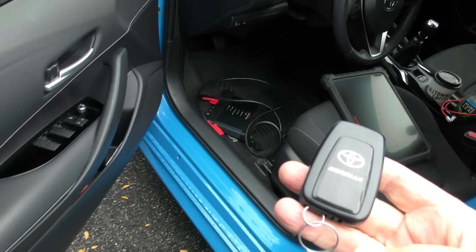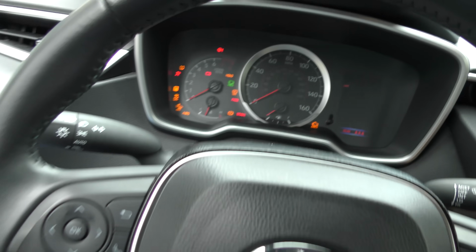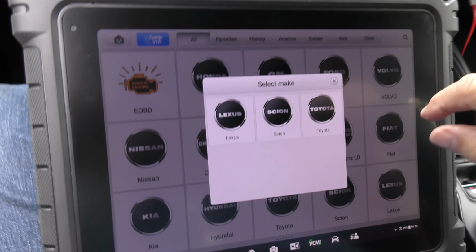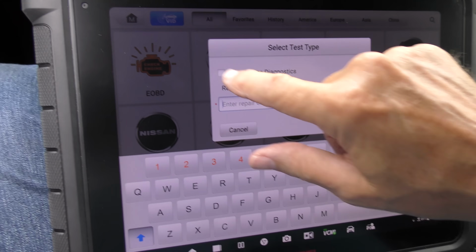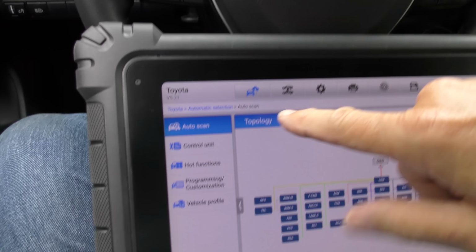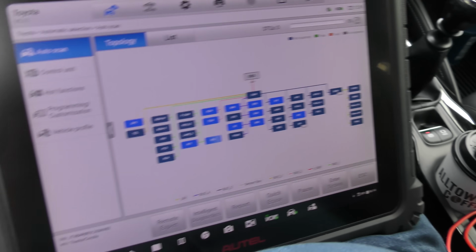Okay, now, even the owner doesn't like the push to start, but that's what it came with, so everything is that way these days. So we will turn it on. We're not going to start it because we're going to analyze it. Detected it, okay. We got a Toyota. Standalone diagnosis, and pretty fast because it's a new car. Now it does the topology, does all the CAN system, so as it's scanning, we'll take a look around.